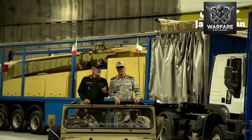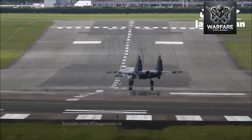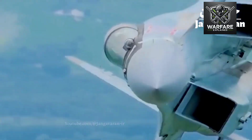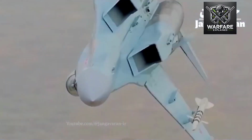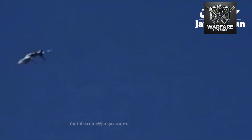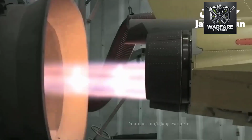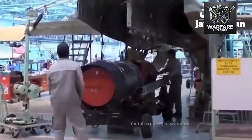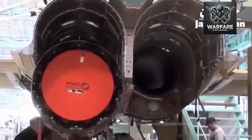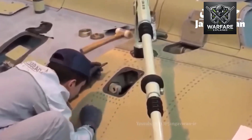rebuilt for Iran's needs. With modern radar, domestic weaponry, optimized engines, and a lighter frame, it's a powerful asset for defending Iran's skies. And it's all thanks to Iranian engineers, who transformed an imported fighter into a cutting-edge indigenous platform. With these jets, Iran has taken a big step toward strengthening its defense capabilities. The Iranian Su-35, designed for complex missions and regional challenges, plays a crucial role in deterring threats near and far.